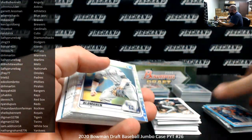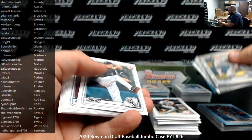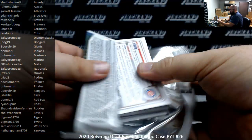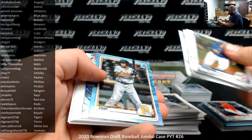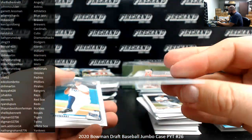Corey Lee to $4.99 for the Astros. Sky blue paper. Sky blue refractor, O'Neill Cruz. There's an atomic refractor of Jaron Duran to $150.